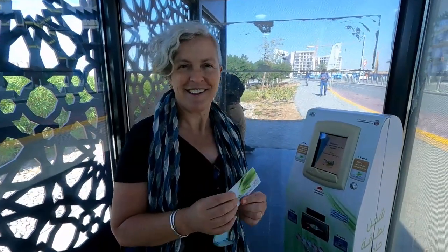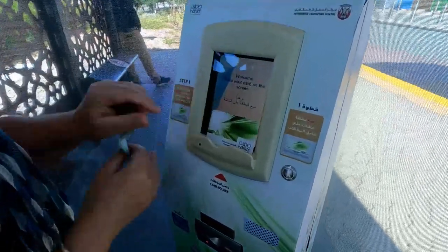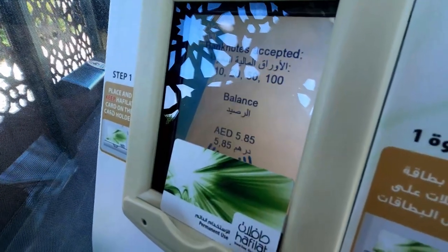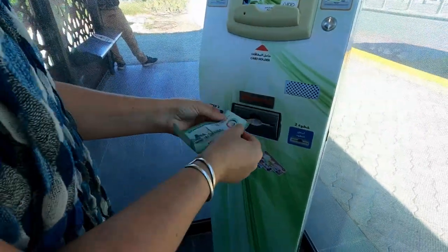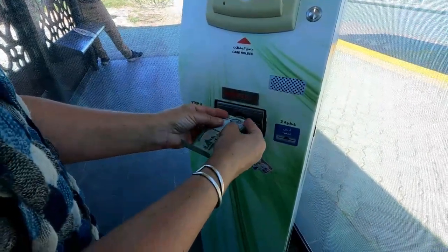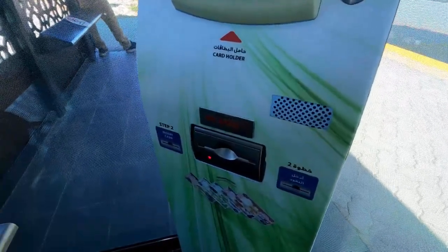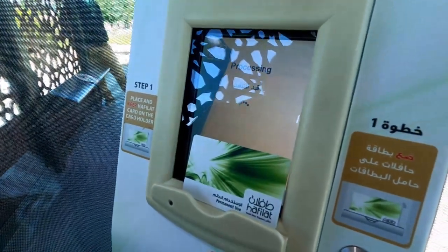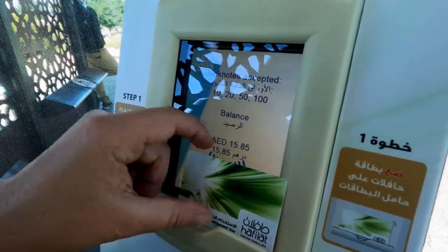And this is how easy it is to top up your Hafela card. Okay, you put your card on the machine, it tells you how much you've got on there. Balance 585. Put your money in the bottom. Got my 10 dirham note, that's the minimum amount. And then basically it'll be processing and it'll tell you that you've had a top-up. Job done. There we go, 1585.